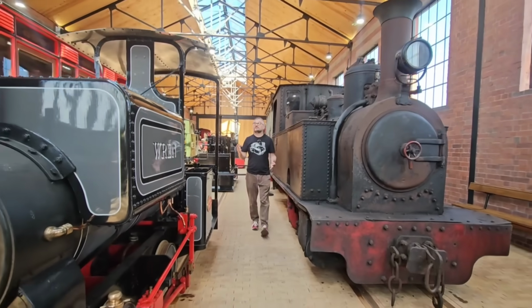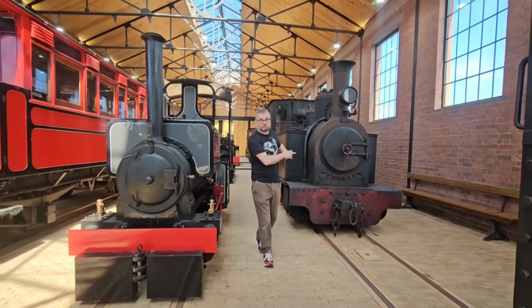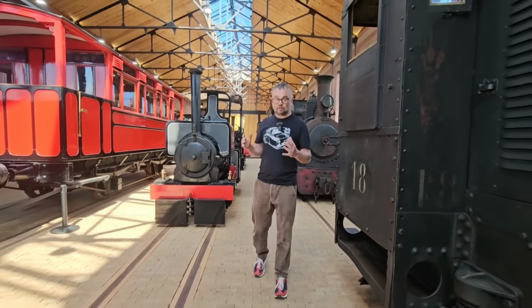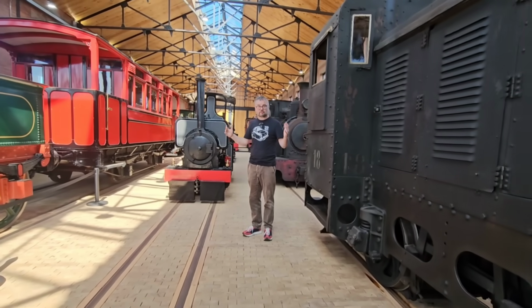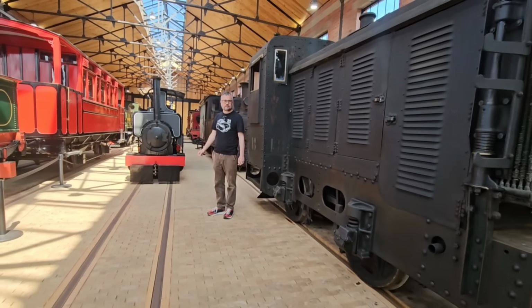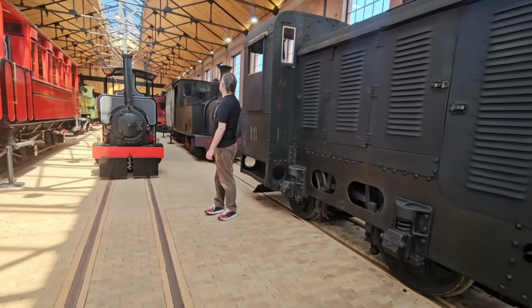So there we go, that is the new museum here. We haven't covered every locomotive. This one was from Spain, but we just wanted to give you a flavour of what's here, and hopefully things will be changing. This space can also be used for concerts. They do lunchtime concerts. Next one of those is on the 25th of May, which is very, very soon, maybe even before this video comes out.